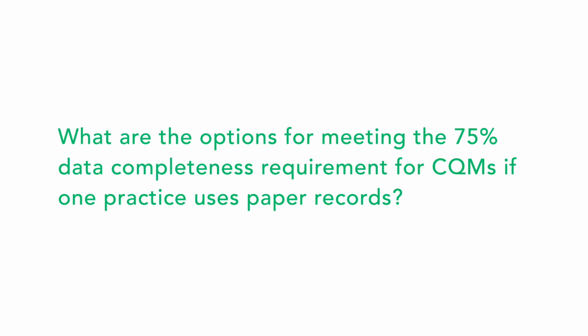What are the options for meeting the 75% data completeness requirement for CQMs if one practice uses paper records? By now, most of you are aware that Medicare requires that you access data and report clinical quality data for at least 75% of your patients eligible for each measure. Your submission will be invalid if your reporting falls below that 75% data completeness threshold. And there goes the shared savings.